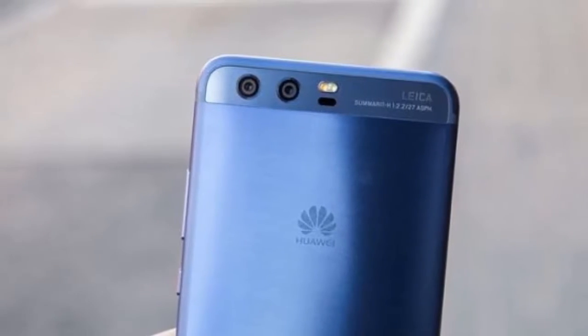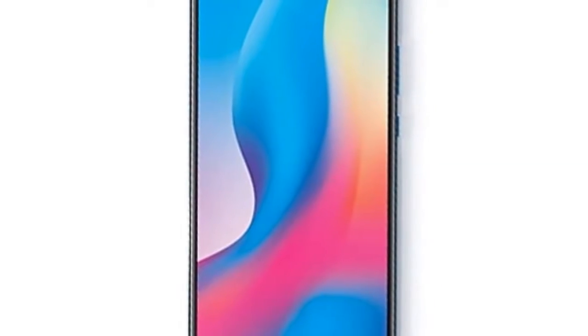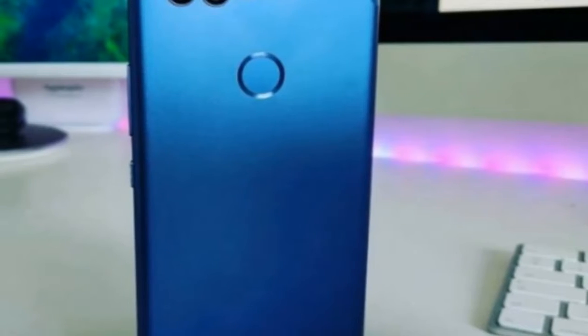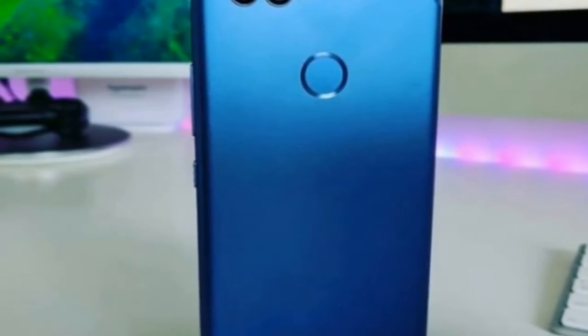The dual setup on the back will have a 16-megapixel main sensor and a 24-megapixel secondary one. It looks like the Honor 10 combo with a 24-megapixel monochrome snapper. The front camera setup is also dual, 24-megapixel plus 2-megapixel, both of them crammed into a small notch.